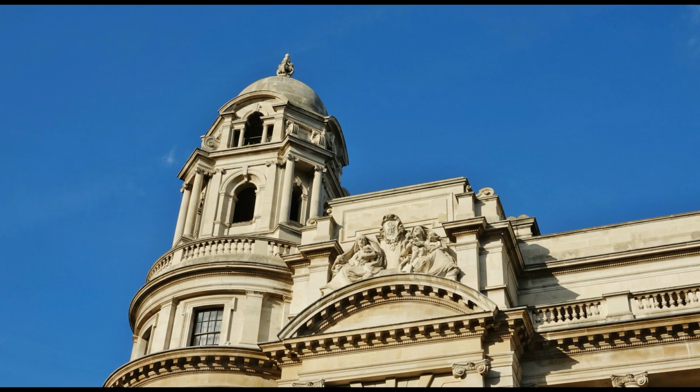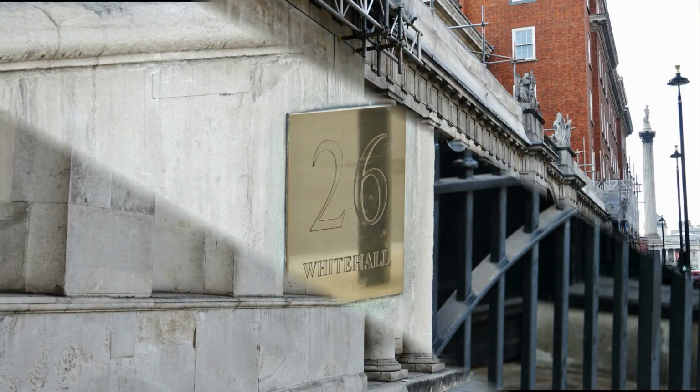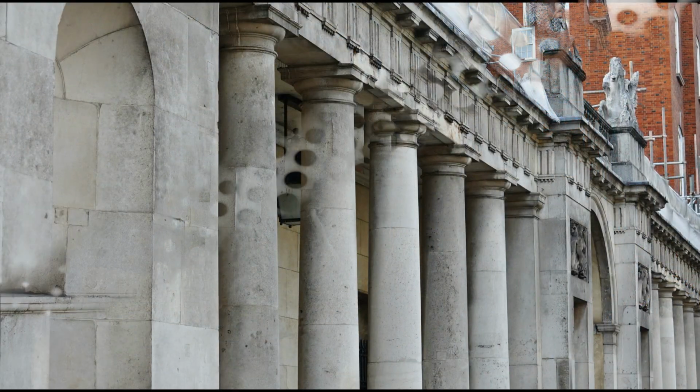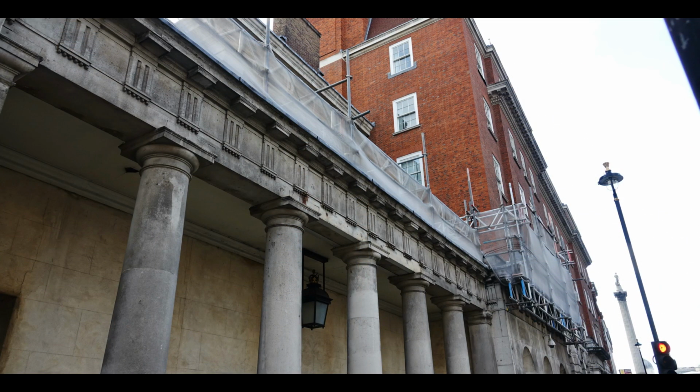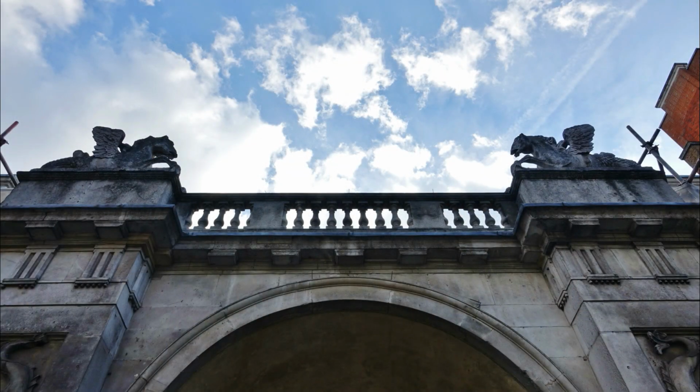That empire was managed from the building just ahead on the left. It's number 26, marked by the row of white columns and arches, the old Admiralty Complex. Hail Britannia! Britannia rules the waves. This was the headquarters of the Royal Navy when Britannia ruled the waves.